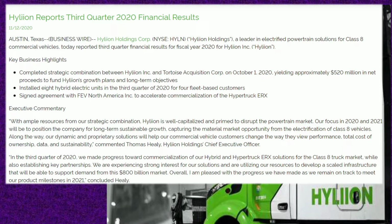Before you turn too bearish on HYLIION stock, let's recap their third quarter 2020 financial results, what they highlighted, and what they have planned for the future. Key business highlights: completed strategic combination between HYLIION and Tortoise. As we know, the business combination closed on October 1st, yielding approximately 520 million in net proceeds to fund HYLIION's growth plans and long-term objectives. They installed 8 hybrid electric units in the third quarter of 2020 for fleet-based customers. They didn't disclose the fleet-based customers, but they ended up installing 8 hybrid electric units in the third quarter.